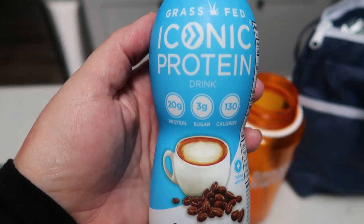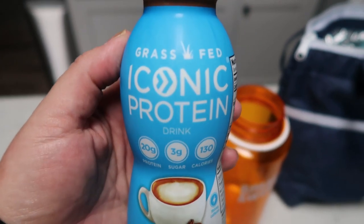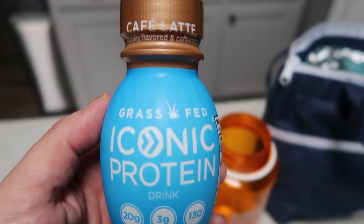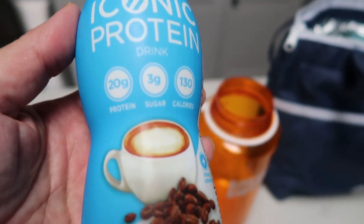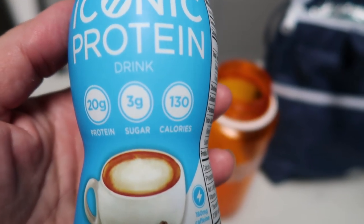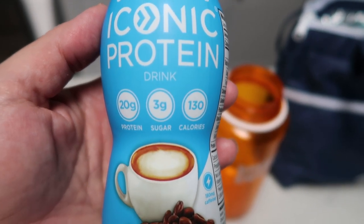I don't think the ingredients are the best, for one, and I'm just not a huge fan. So I picked up this Iconic grass-fed protein, and this is the cafe latte flavor. This has 20 grams of protein, 3 grams of sugar, 130 calories. So it is 30 calories less than Premier Protein.